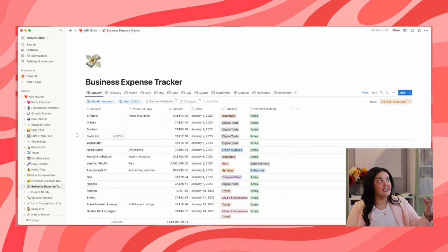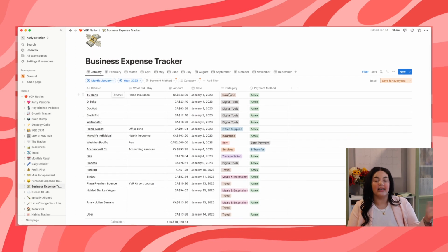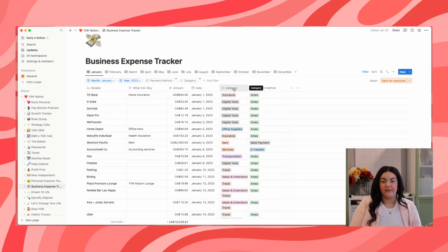Like I said, my business expense tracker is exactly the same layout. The only difference is that there are slightly different categories because there are things that I pay for in my business that I don't pay for in my personal income.